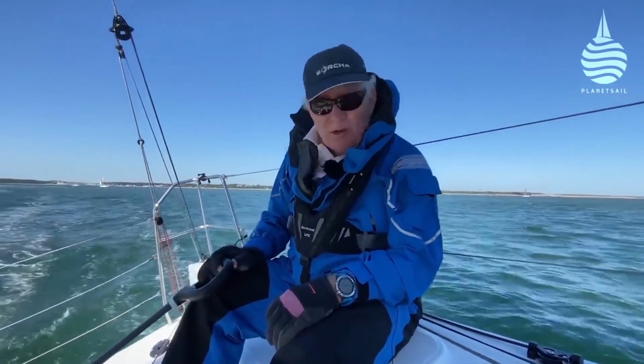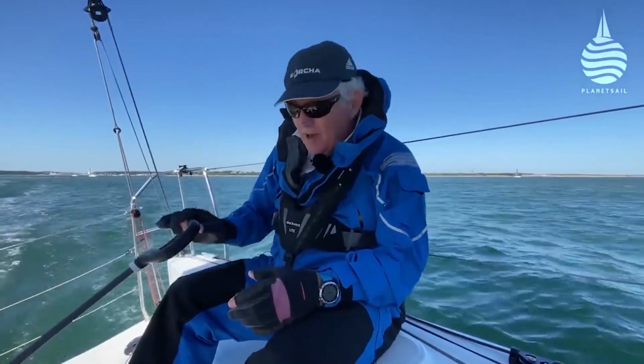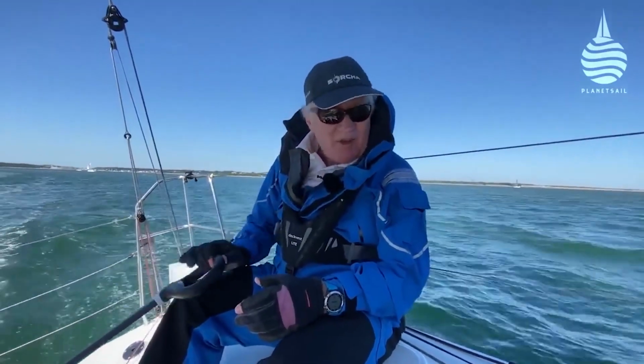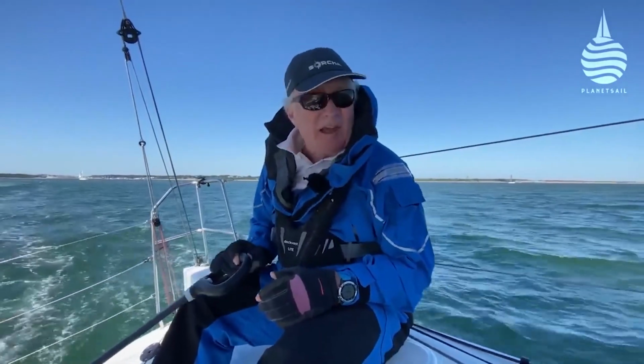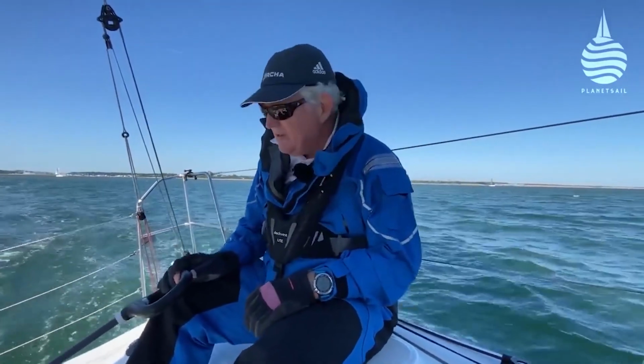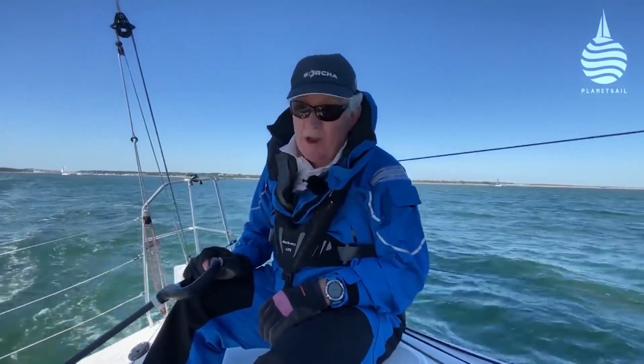That's completely unmistakable. And of course in the past that would come with a rather heavy feel to the helm, but this is a helm that you can sail as you would normally expect to sail a boat. Light on the helm, light to the touch, quick to the response. It's a great little boat to sail. I can really see why it's been so successful already.